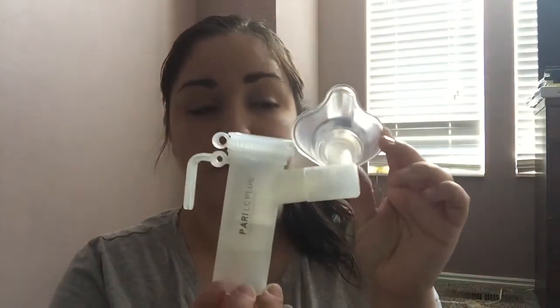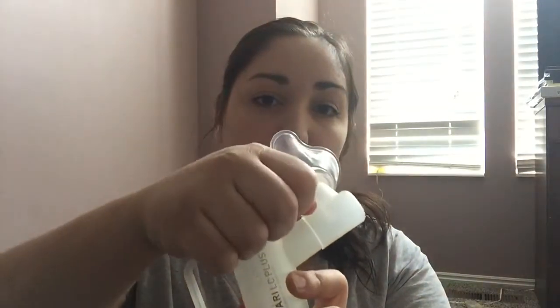If she's sick, then we go ahead and give her a breathing treatment of hypertonic saline. And if she's healthy, then we give her a breathing treatment of pulmozyme. And we do that in our little pari cup. We just open up the top right here, and the medicine just goes right in there.